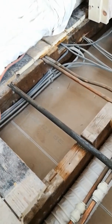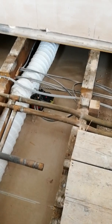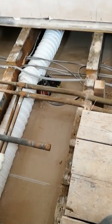And this is how I like to leave it. I do not like to leave muck under a floor because it's unprofessional. So that'll get vacuumed out, and we'll leave it in a state that I would like to find it in.